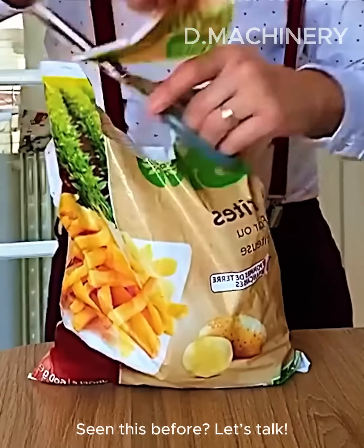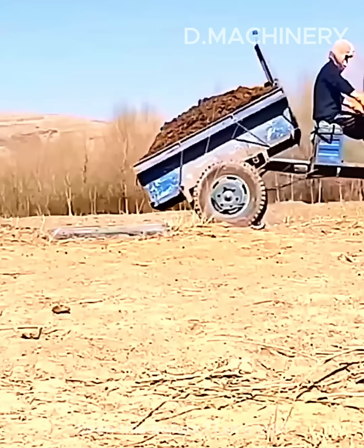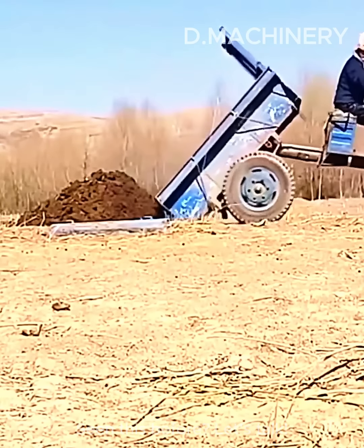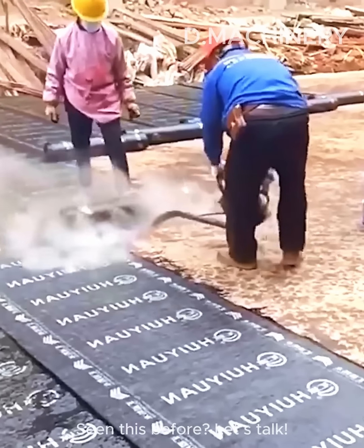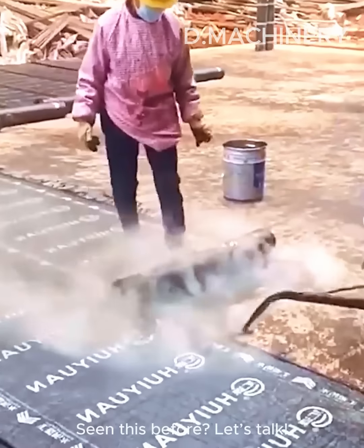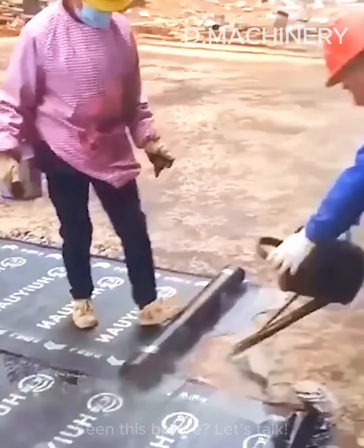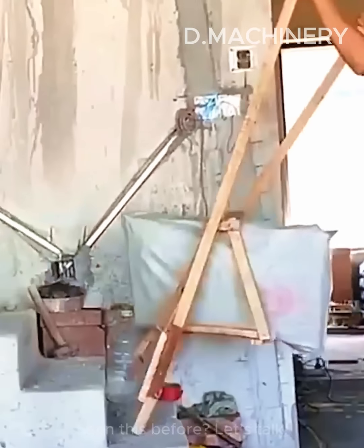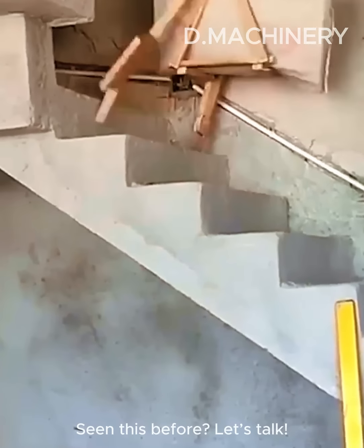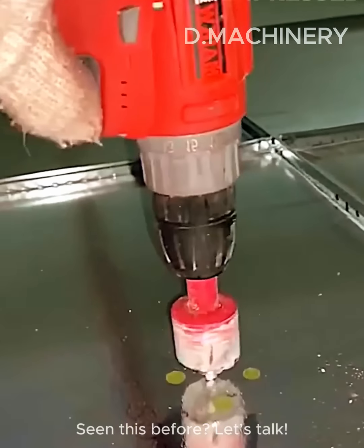Transform a simple bag into a functional one by cutting a triangle to create two handles for easy tying. A homemade lifter with walking legs eases the lifting of heavy items upstairs. Install an overhead sprinkler system with precise accuracy using just 3 drops in gravity.